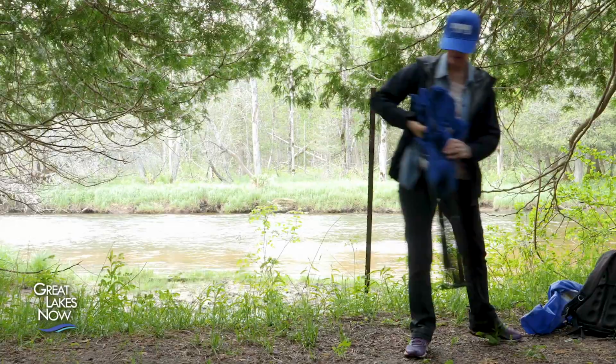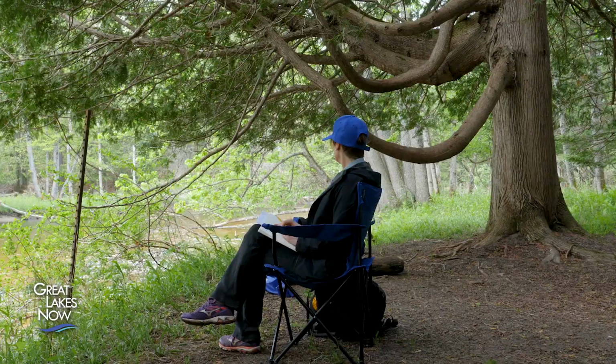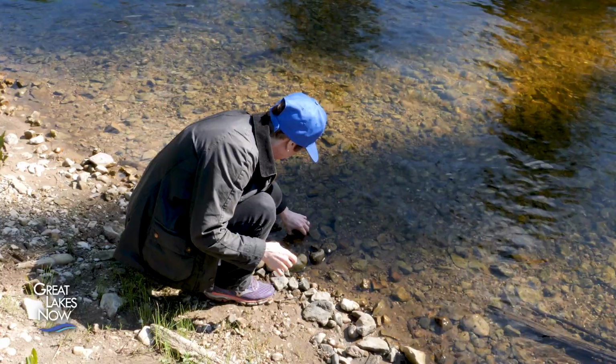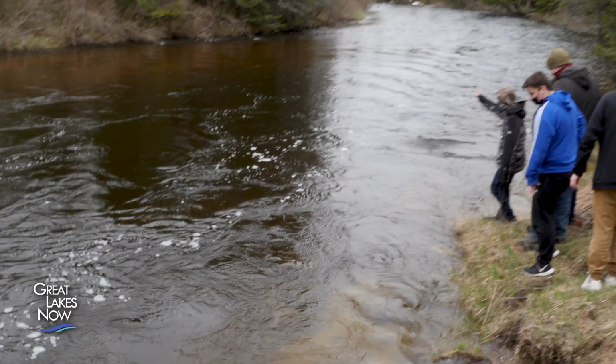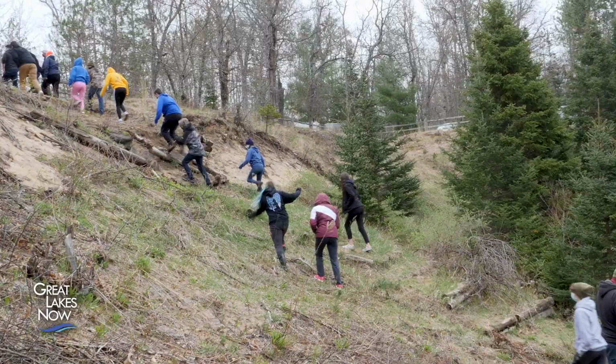The Sturgeon for Tomorrow guarding program has been so successful that the group has attracted visitors from all over the world. In the last few years, it's been more of an eco-voluntourism opportunity for people to get out in nature, watch spring come to life, get some nature therapy. But the increasing number of visitors to the area created a new problem: erosion on the riverbank from foot traffic. People were coming down to the river and this whole place was eroding.